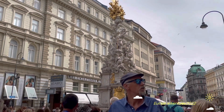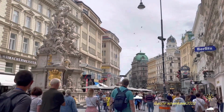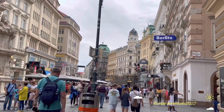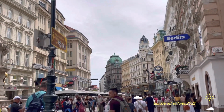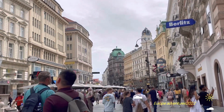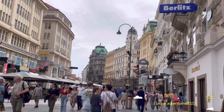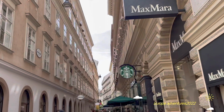Look at that monument, guys. There's a lot of people now. It's almost 1 o'clock in the afternoon. So you can see a lot of people on the street walking. Starbucks coffee.